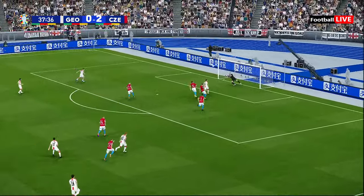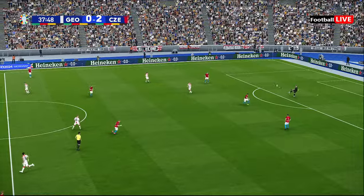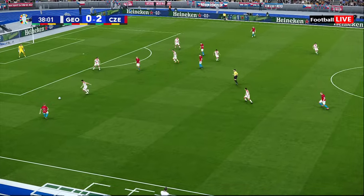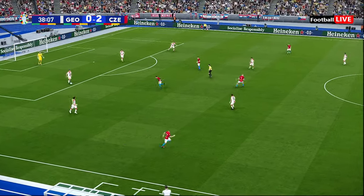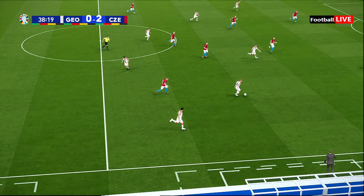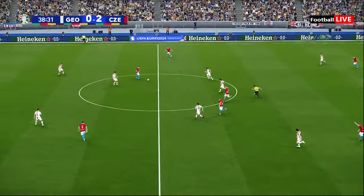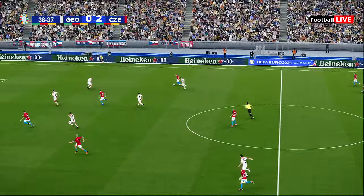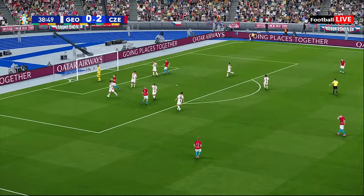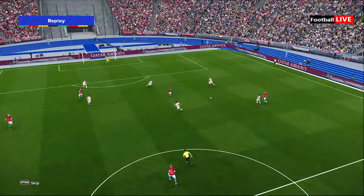And it's lofted through here. Up towards the front line. Oh, that's been cut out, well played. Played out towards the right wing. Schick. Can he finish? Well, he should have done better, and he knows it. That's a little unfortunate. He had a lot of people worried then.